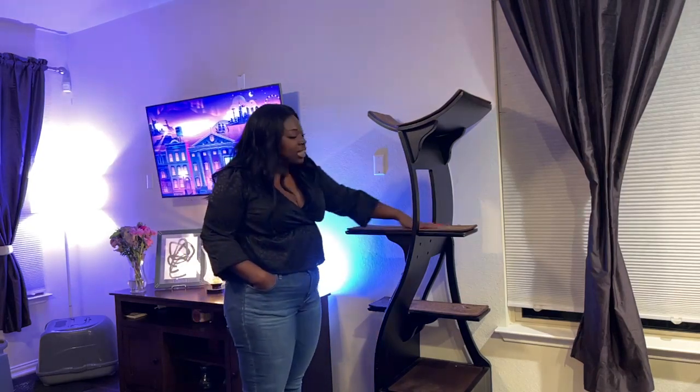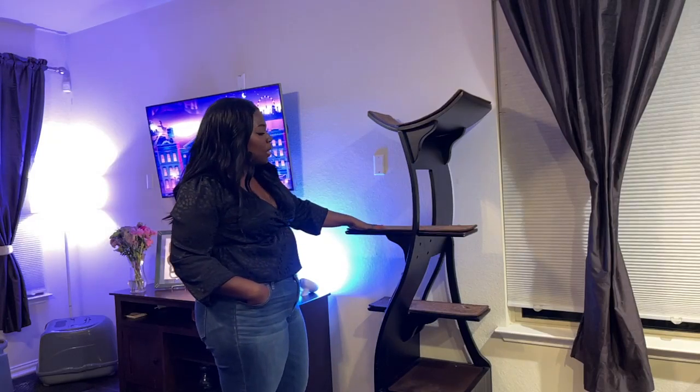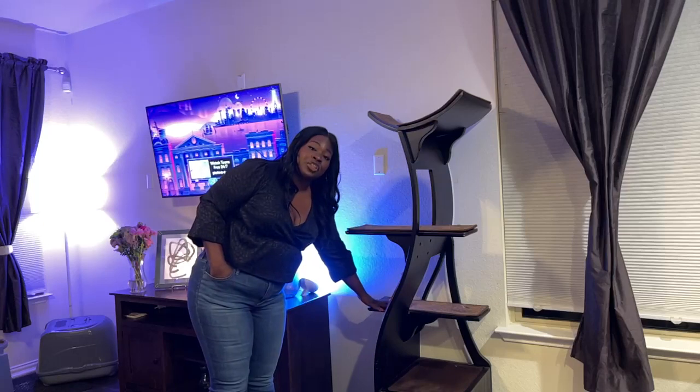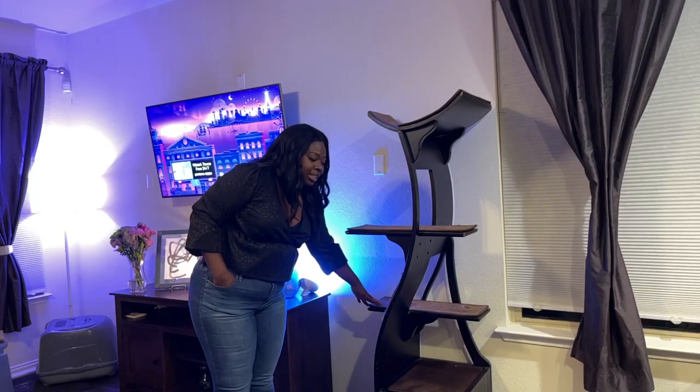This is the second portion. This is just a ledge. Again, 2 cats could sit on this if they wanted. Sometimes my cat just lays here and hangs out. This is the third portion. Again, very similar to the second.